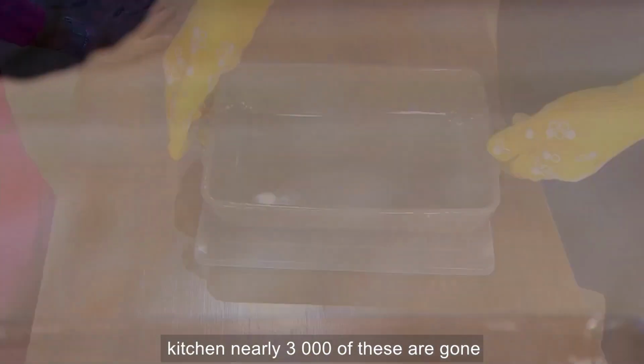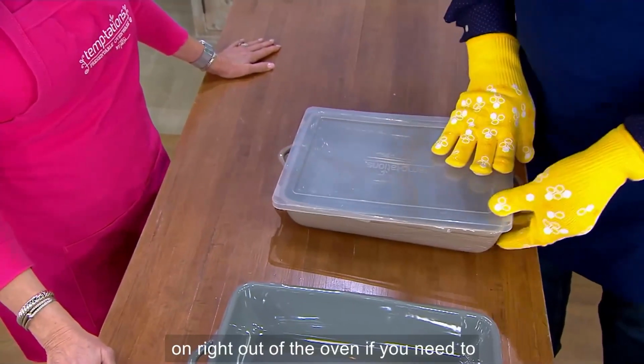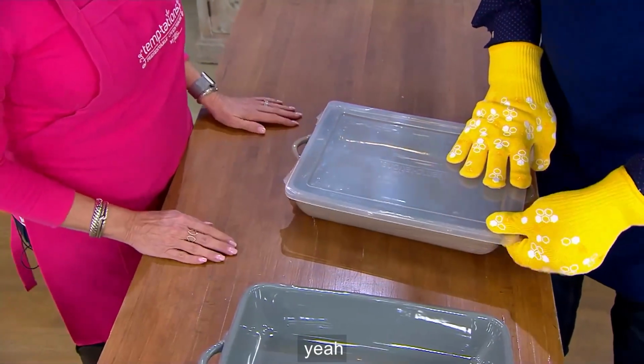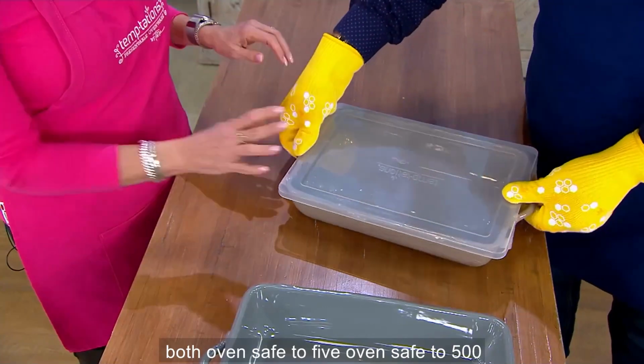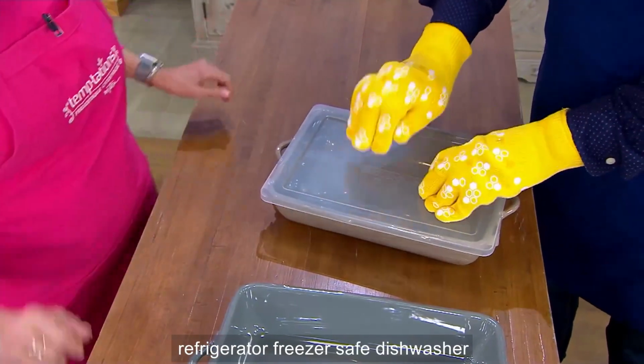You will get the plastic storage cover. Look at that. Pop this on right out of the oven if you need to. No traveling worries at all. Both are oven safe to 500 degrees on the baker, and microwave, refrigerator, freezer, and dishwasher safe.